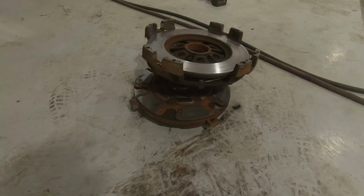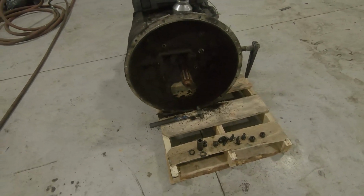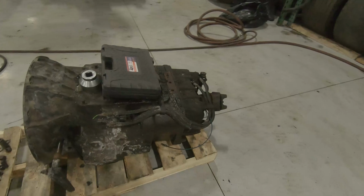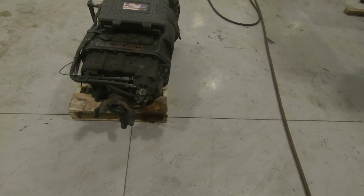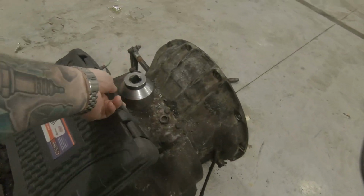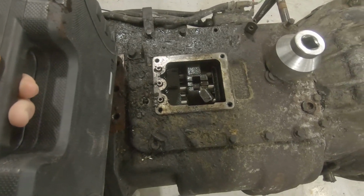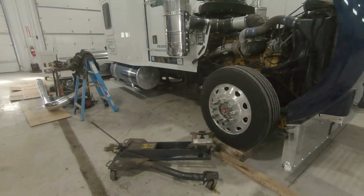That clutch has seen better days. And there's the old trans. Here we come. Did have to take apart a lot of the truck though. It looks like shit.